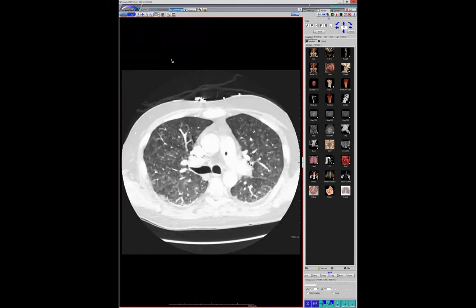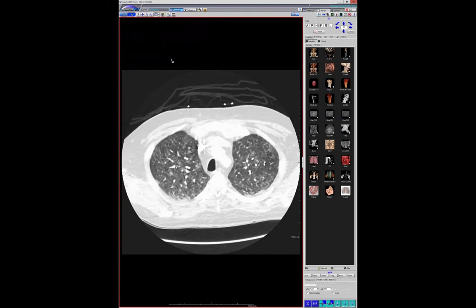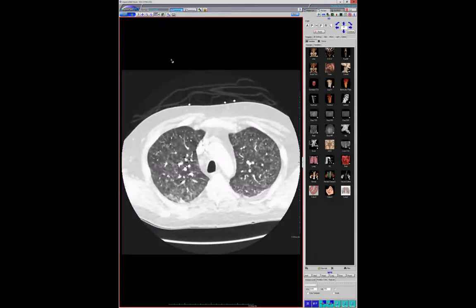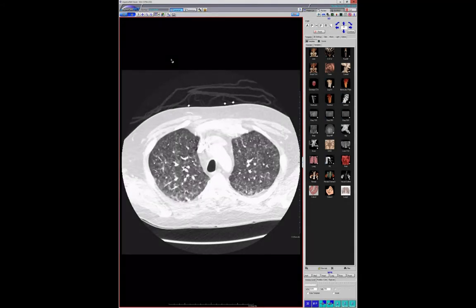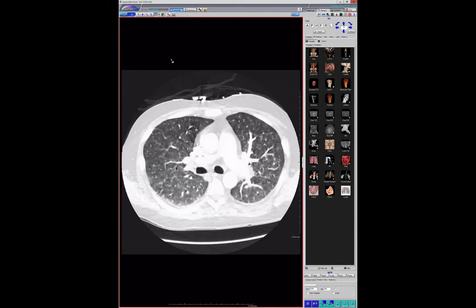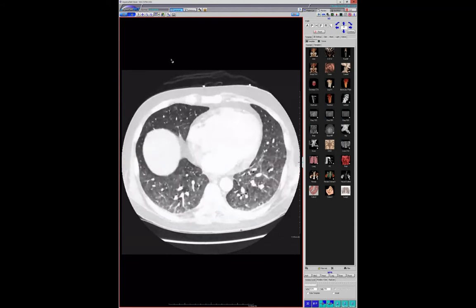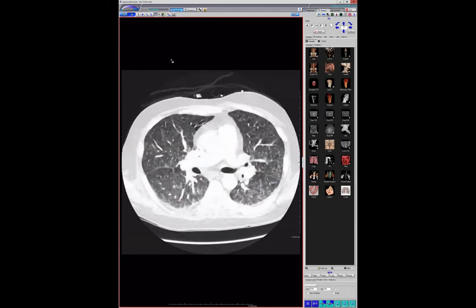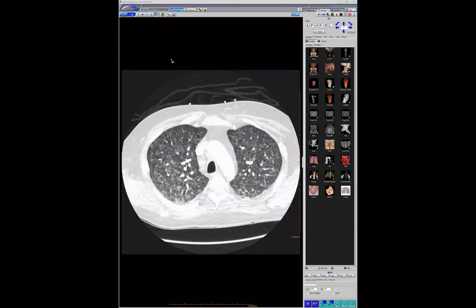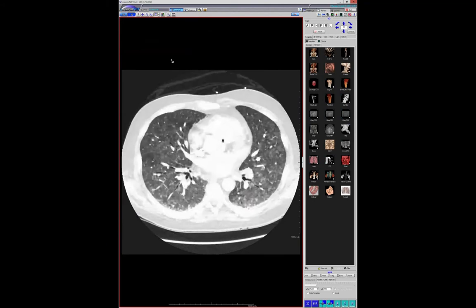But he came in with fever and cough and has all these, I don't even know how to describe them. A lot of them are along the edges of vessels. Maybe they're centrilobular, but there's sure a lot of them. And some of them, you can see maybe some perifissural nodules. And they did a sputum sample, and this is what they got from the sputum sample. Nice. So this was Strongyloides.